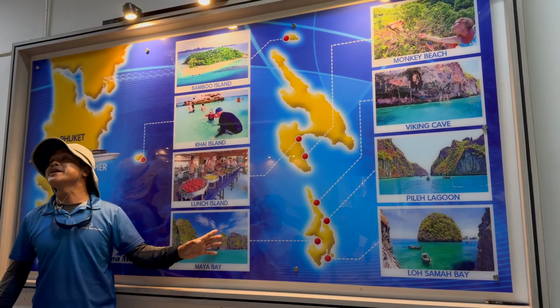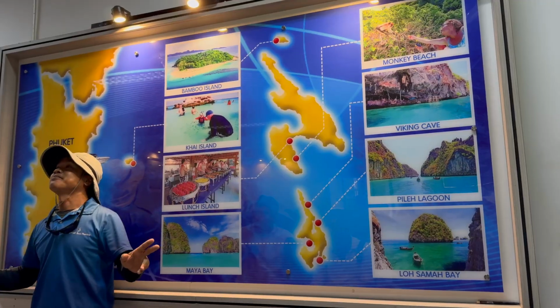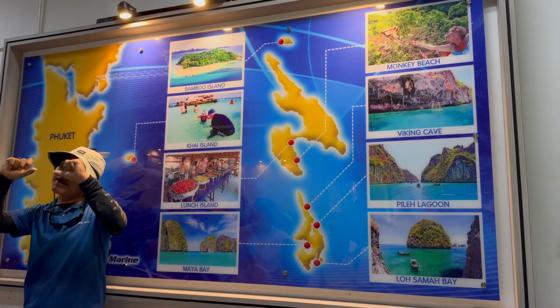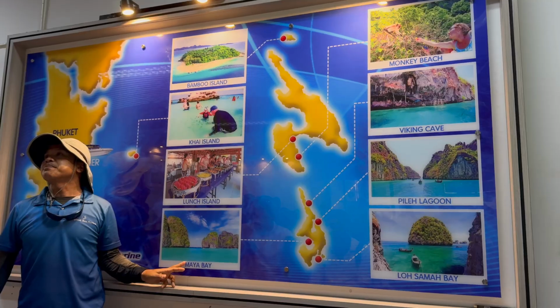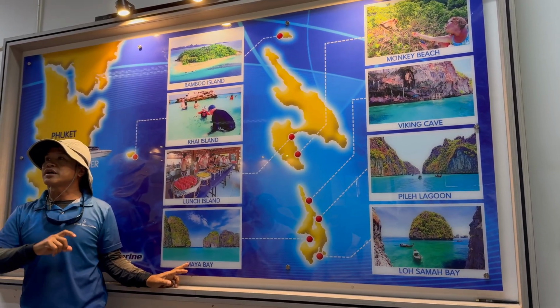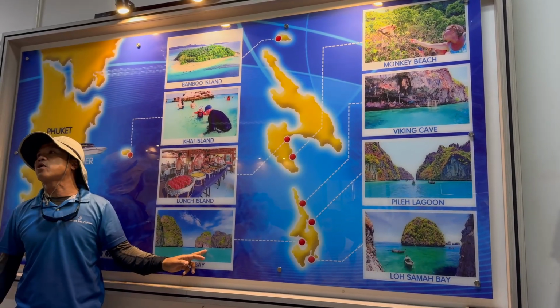Because around the beach, in the water, no boat, no people swim. Everyone here, you go here, you shutter your camera, you have the same picture. Because Thai people stopped people from swimming around here. Because your body has a lot of sunscreen. That is killing definitely. You're killing your body, killing the coral reef.